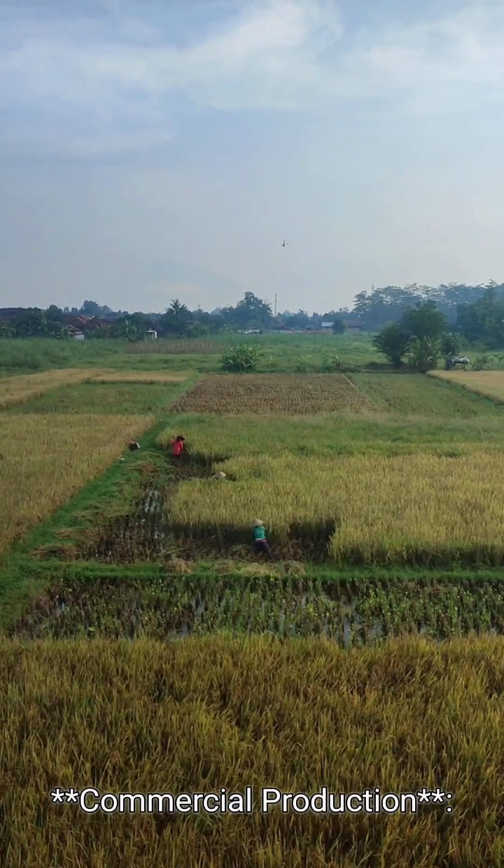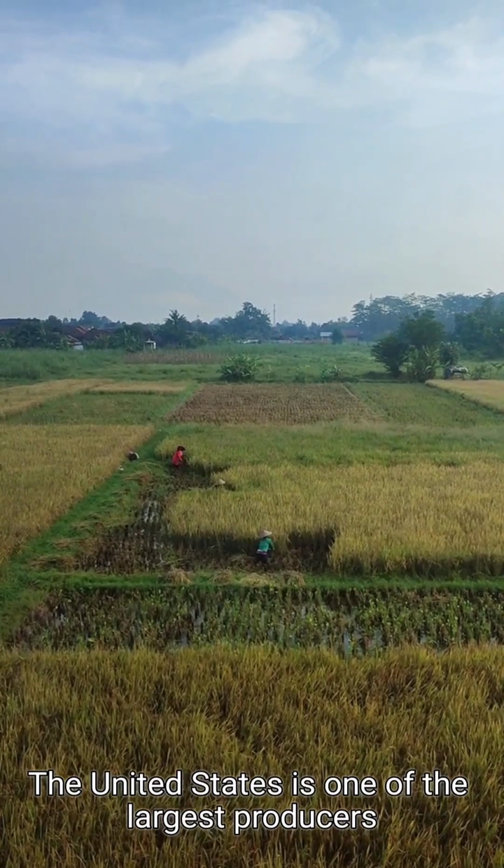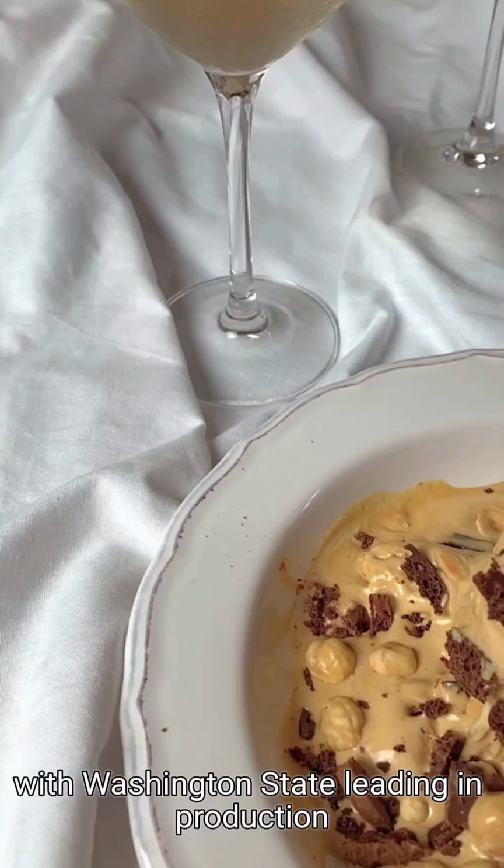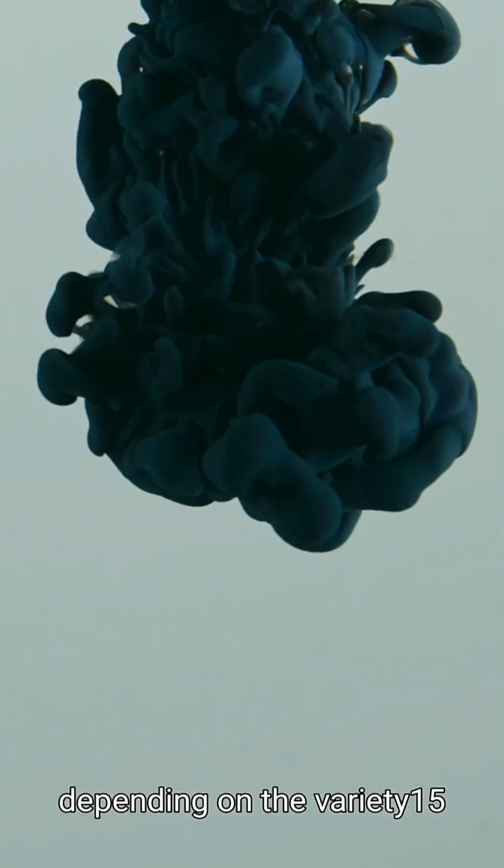14. Commercial production. The United States is one of the largest producers of apples, with Washington State leading in production. Apples are typically harvested in late summer to fall, depending on the variety.